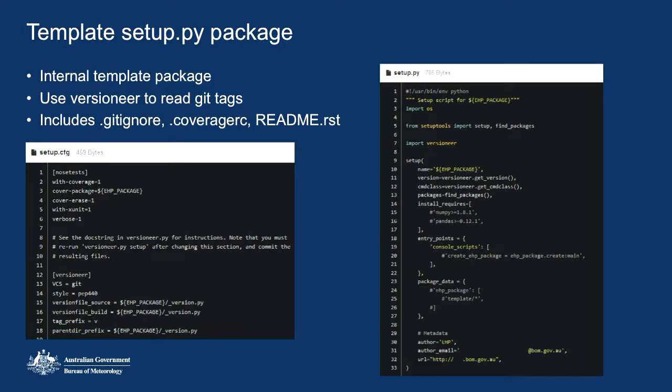The template setup.py file includes versioneer and the appropriate setup.cfg file to manage the versions based on Git tags straight out of the gate. In addition, it includes a .gitignore file to ignore common patterns like pyc files and vim swap files. We also include a .coveragerc file so that the package is configured for generating code coverage information right away. And finally, a readme.rst with basic setup.py install instructions, just sitting there all ready to be filled out with further details about the package. We don't have a template conda.recipe directory yet because we've only started doing the conda packaging recently, but it will likely become a part of a future version of our template.